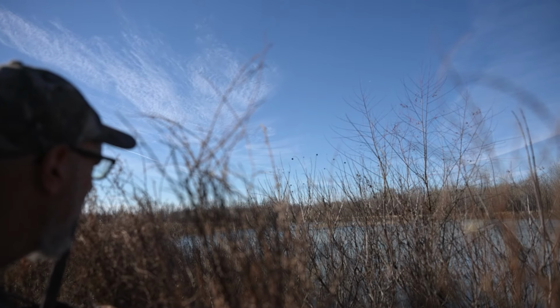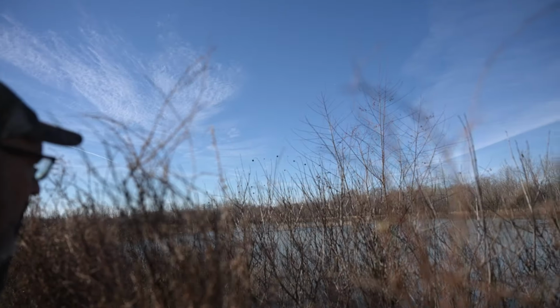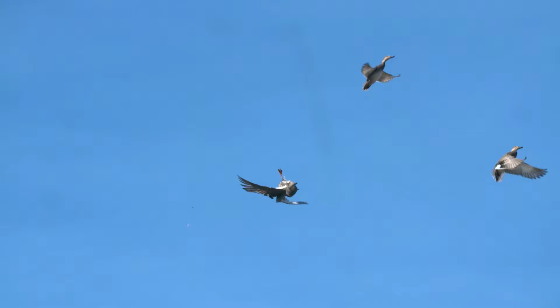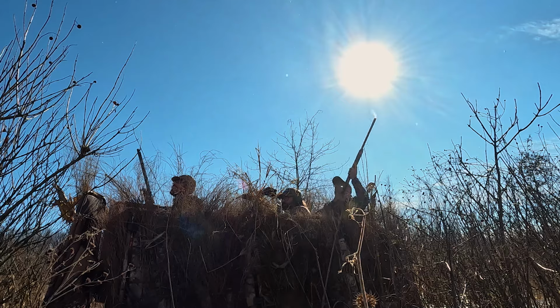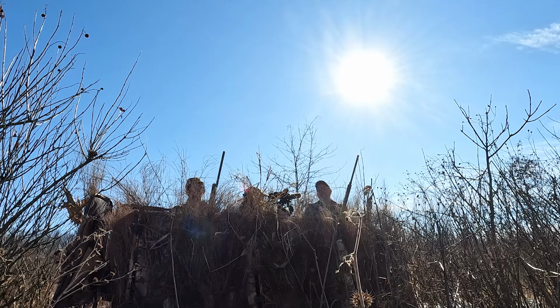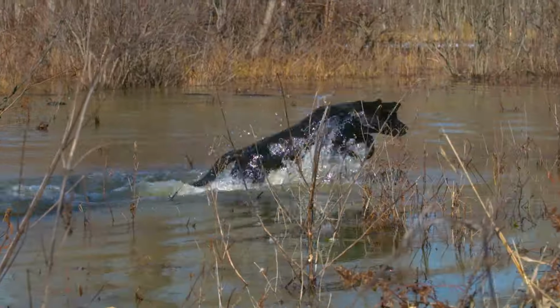Left. Here we go. Get ready. Go. Oh, you got him. Good shot, Nathan. Nice job, guys. I only had to shoot one of them. I killed two out of that group. Nathan was doing work. Thank you, Nathan. Good shooting.